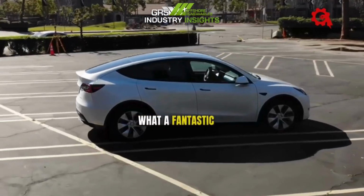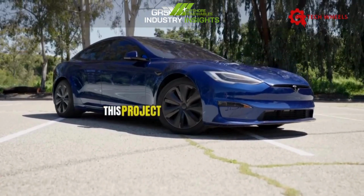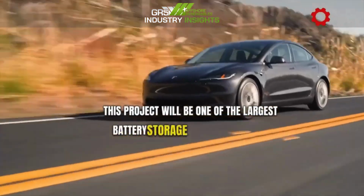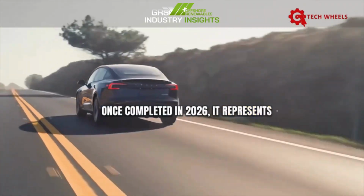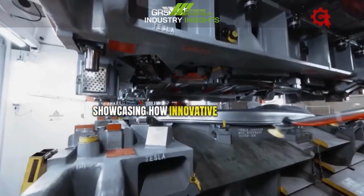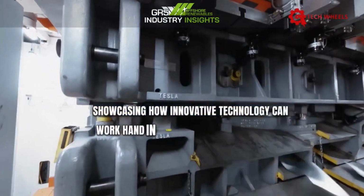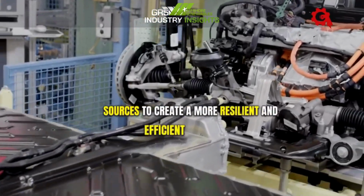What a fantastic vision. Now, let's talk about the broader implications. This project will be one of the largest battery storage systems in Europe once completed in 2026. It represents a major leap towards sustainable energy solutions, showcasing how innovative technology can work hand in hand with renewable energy sources to create a more resilient and efficient power grid.